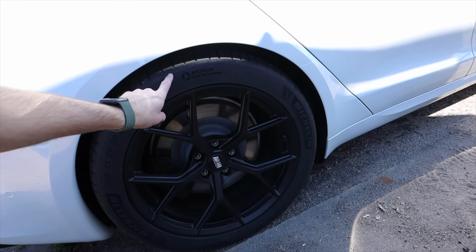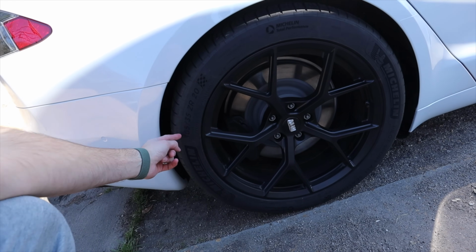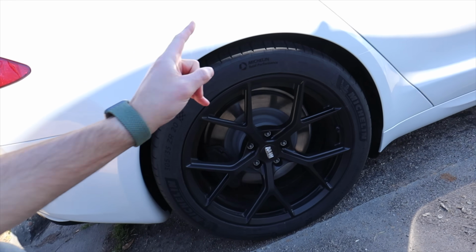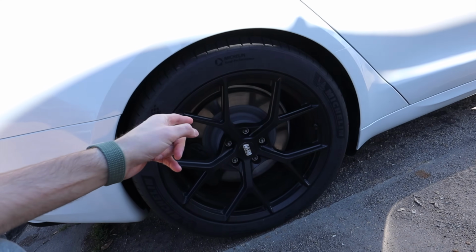So one of the things is I have 305 tires on the back of yours, which is bigger. They're 305 35 20s, so they're definitely a lot wider than what the factory 21s would have on there. I'm actually editing this right now, and I looked up the tire size, and with these tires they're a half inch taller than the factory ones if you got the 21.